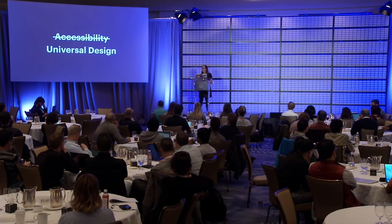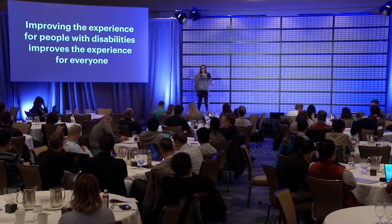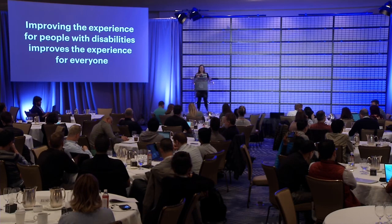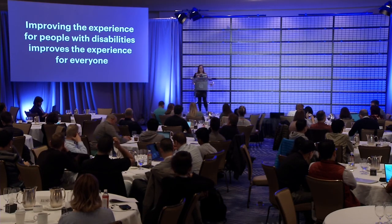But when we think about accessibility, I really want all of us to take it one step further and embrace this concept of universal design. So universal design is this idea that when we improve the experience for people with disabilities, we're improving the experience for everyone who visits our site.